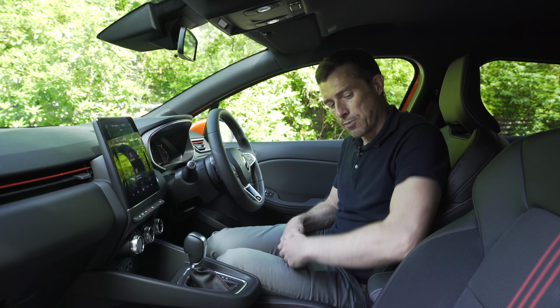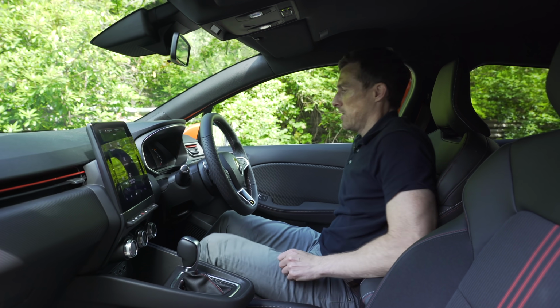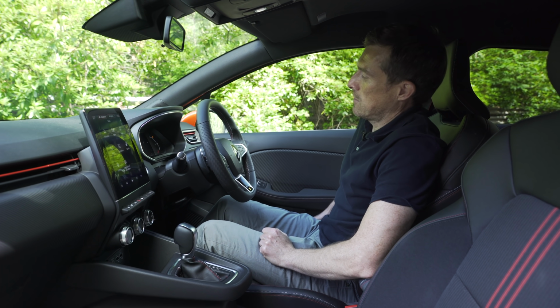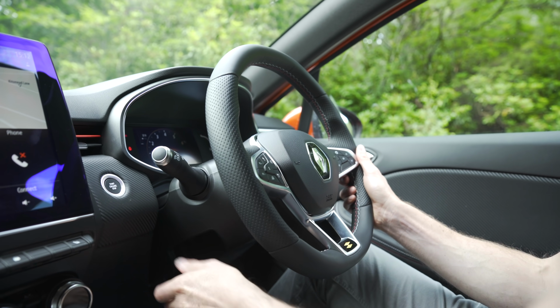Well done, Renault. Now, I should point out that this car does have the upgraded sports seats, which look pretty cool. And in terms of the driving position, you can get really low in it. So it does feel sporty, and if you want to, of course, there's enough adjustment that you can still raise it up quite high, so whether you're big or tall, you'll be fine. Okay amount of adjustment in the steering wheel as well.